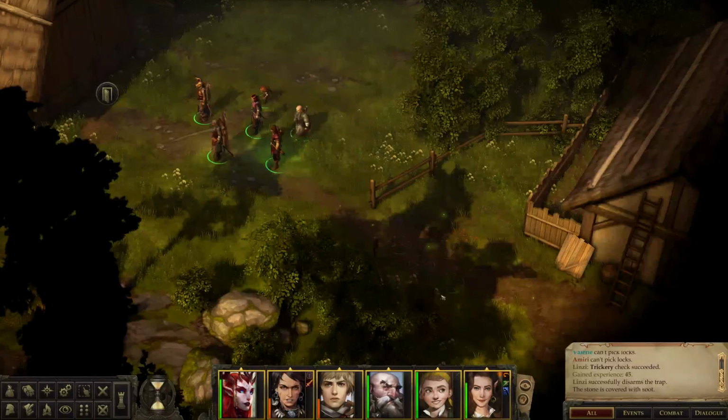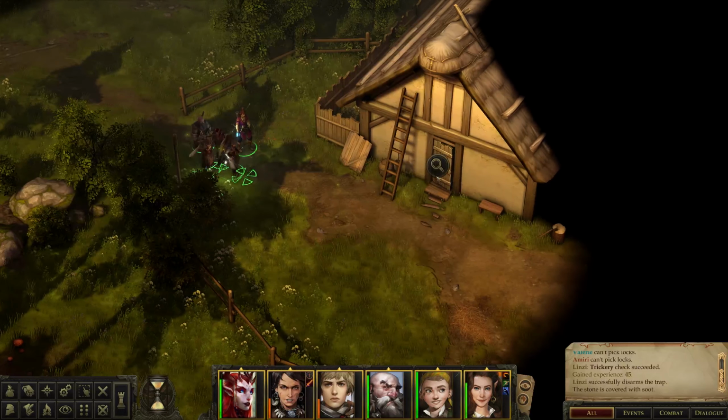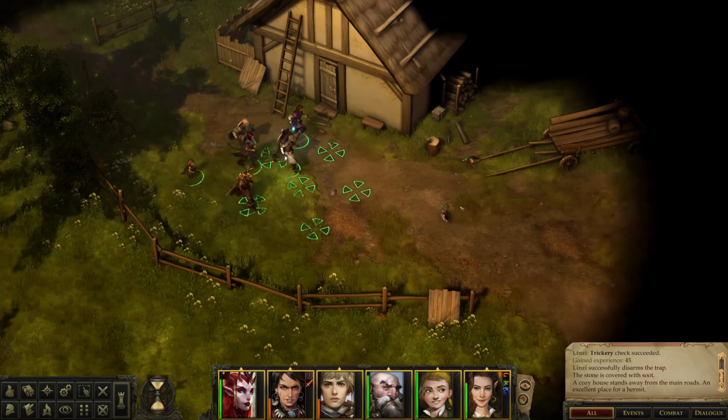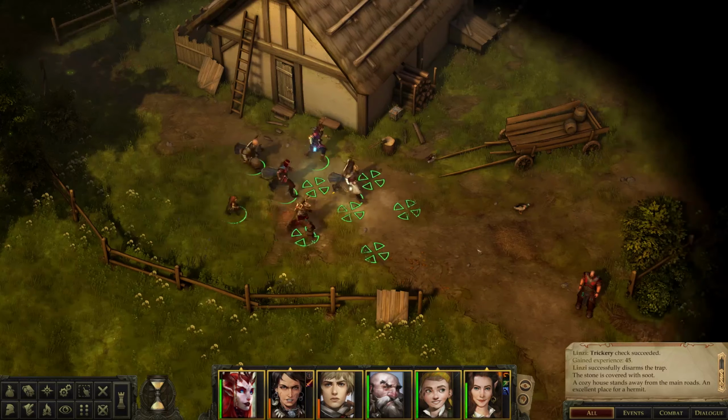Basement. Well. Cozy house stands away from the main roads. Excellent place for a hermit. He's got ducks. Bartholomew Delgado. Precisely.